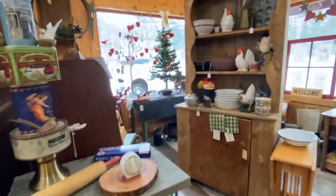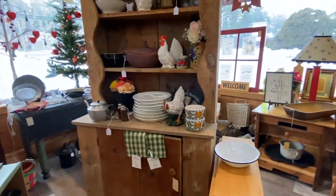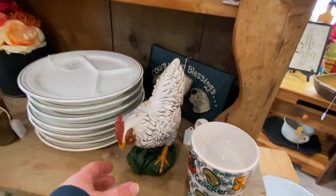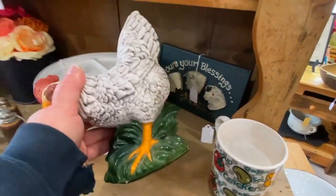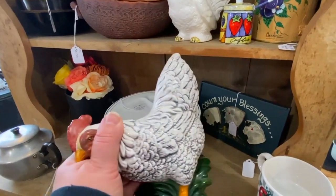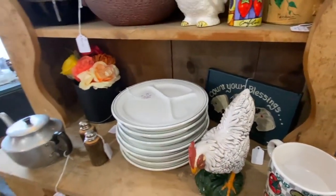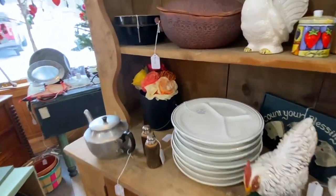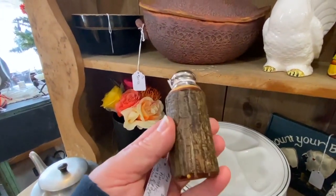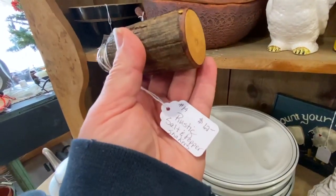So this hutch caught my eye first thing when I came around the corner, and then as I got closer I saw that it had the roosters on it, chickens and roosters, and I was like, oh, I love chickens and roosters. And I was thinking that if the style didn't match, I could paint it like I did my little rooster that I got from Goodwill. But the prices again, it was a little too much for me.